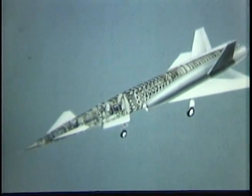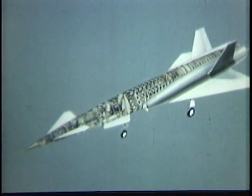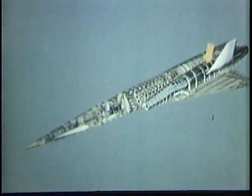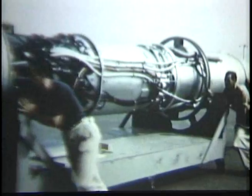The after body contains fuel tanks with a combined volume of 426 cubic feet. The stainless steel tanks will be seam welded to ensure leak-proof joints. The RTVA-5 is powered by two Westinghouse J40-8 turbojets with a takeoff rating of 10,900 pounds thrust.